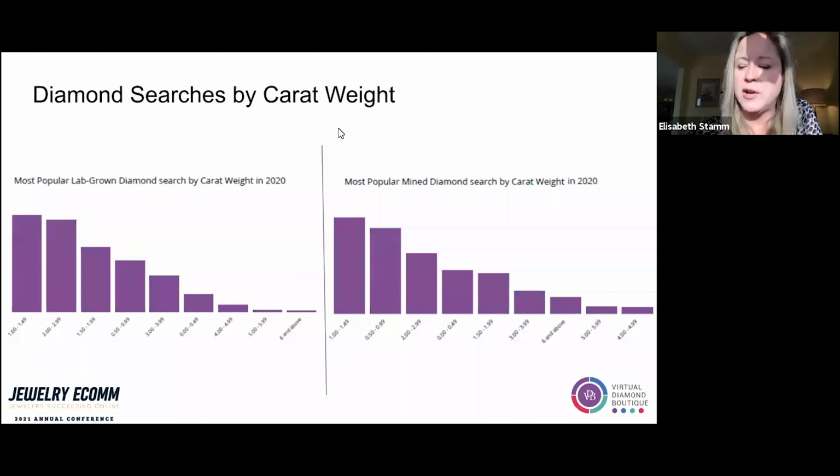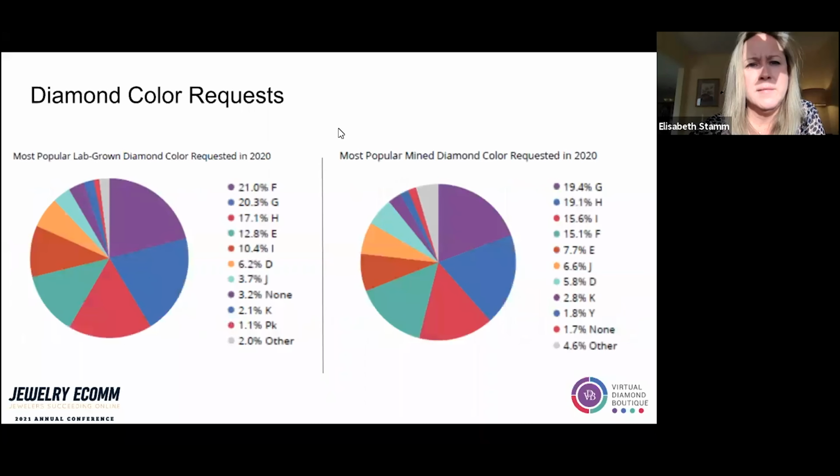And that goes back to the comment of, by offering both, most of the retailers we're talking to are picking up incremental business because they're attracting a customer that either can't afford what they want in mined diamonds or is interested in the technology of the lab grown. Moving on to the next slide.